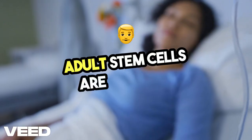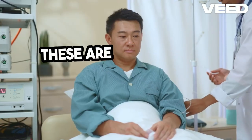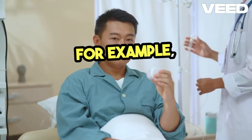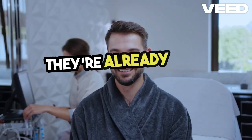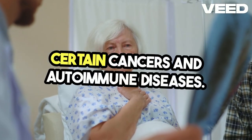Adult stem cells are found in tissues like bone marrow and fat. These are multipotent, meaning they can only become a limited number of cell types. For example, mesenchymal stem cells can become bone, cartilage, or fat cells. They're already used in treatments for certain cancers and autoimmune diseases.